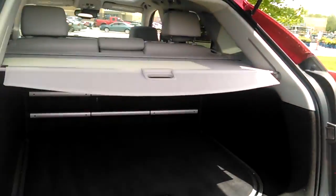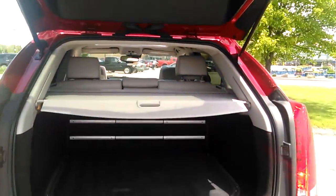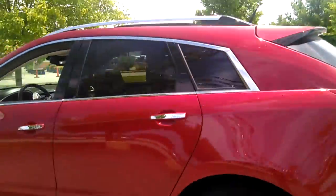Come back and show you here. Rear parking sensors. The power gate with the dual exhaust. Yeah, we're doing construction out here, that's why it's so dusty, I'm sorry about that.